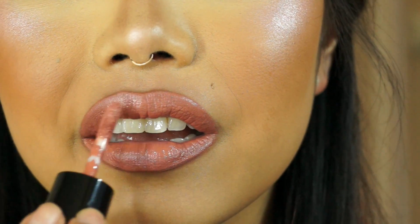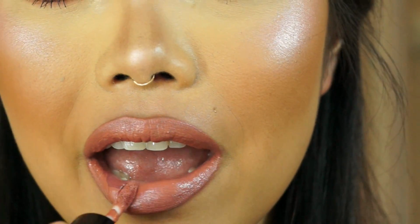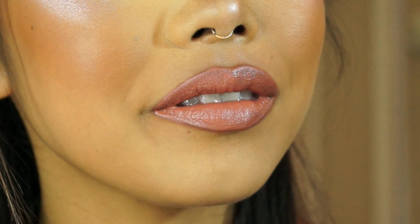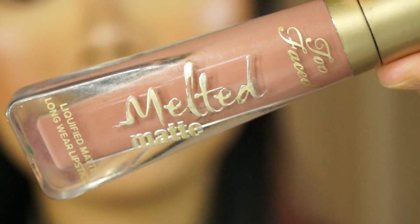This one is in Centerfold, and it is just a really pretty pinky nude. This is more on the super pinkier side, but this works more so with fair skinned people, and I like it on my skin. If I want a pop of a little bit of color on the lips, I would definitely go with this. I have this Too Faced one.